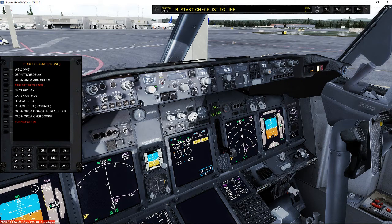Ladies and gentlemen, a very warm welcome aboard this Boeing 737 from the flight deck.